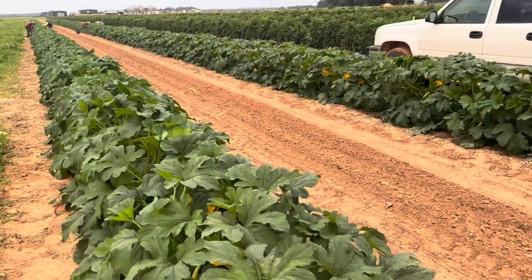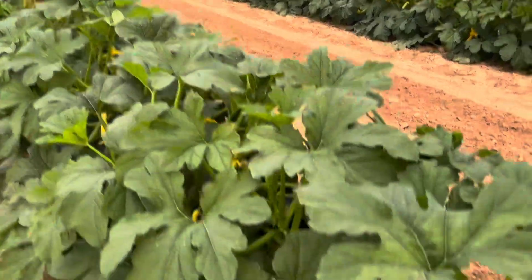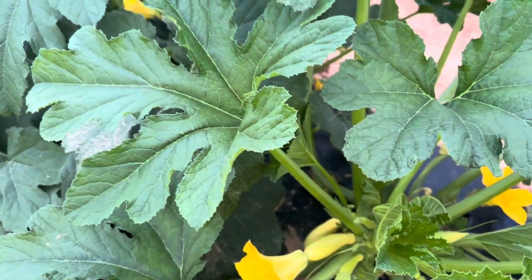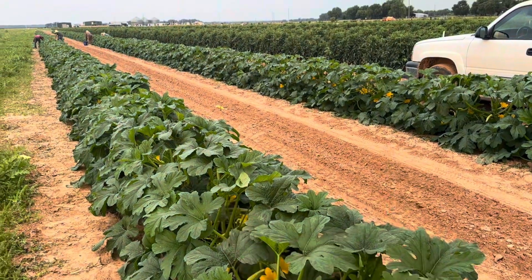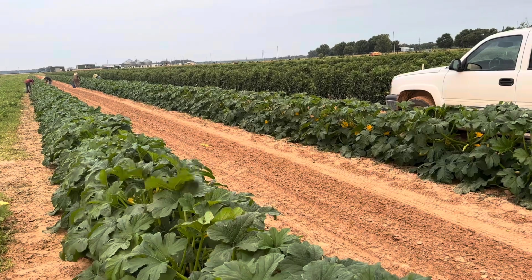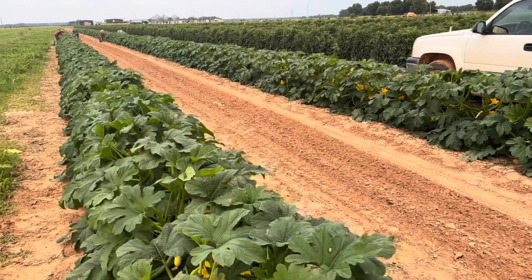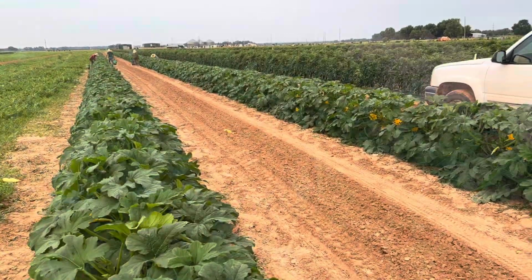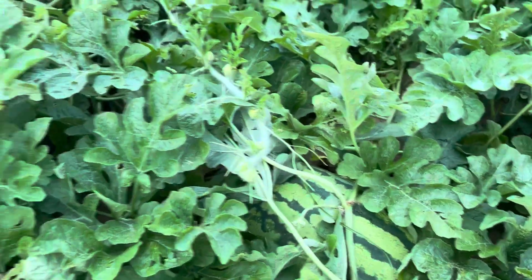Okay, we're in the field now. It's going to be some of the oldest squash. These two rows here. About halfway down, it switches to the younger squash. Got two plantings of that. Some of the melons are right here beside the squash, so they're coming along pretty good too.